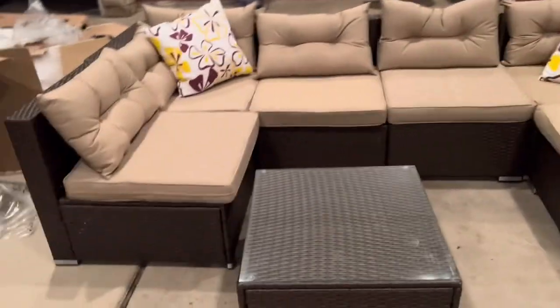So this is the couch we ordered off Amazon. And there's a glass table and all the chairs.